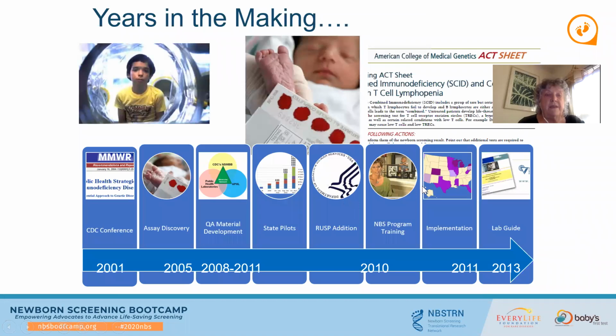So you've made a recommendation, or you're going to make a recommendation to the screening panel. And I just want to put it in perspective of how long this process can take. Here we have how long the process for both recommending and evaluating severe combined immunodeficiency disorder took.